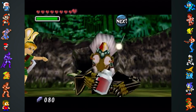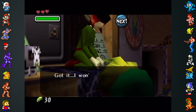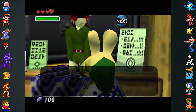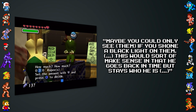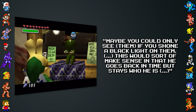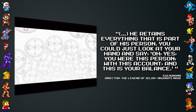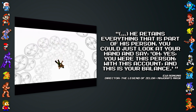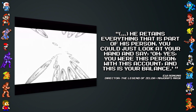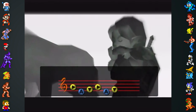It's probably good that some ideas from Aonuma's younger days didn't make it into Majora's Mask. One idea considered was that Link would mark his hand to reflect the balance in his bank account. Aonuma recalled, "Maybe you could only see them if you shone a black light on them. This would sort of make sense in that he goes back in time but stays who he is. He retains everything that is part of his person. You could just look at your hand and say, 'Oh yes, you were this person with this account and this is your balance.'" But the team realized there'd be some paradoxical issue no matter their approach.